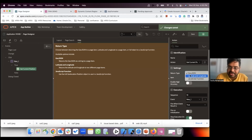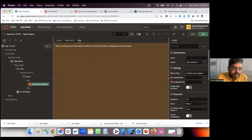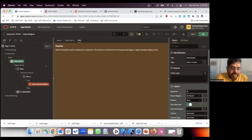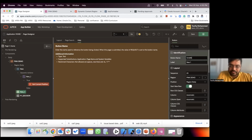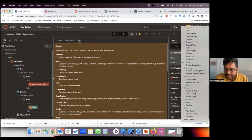There are other options. You can also get latitude and longitude. When you select this option, you need to provide 2 page items which store the latitude and longitude information. And let us also see, let us move this to body. Let me also show you how the share dynamic action works. Create a button below and I call it share. And on this dynamic action, I'll be creating the share.